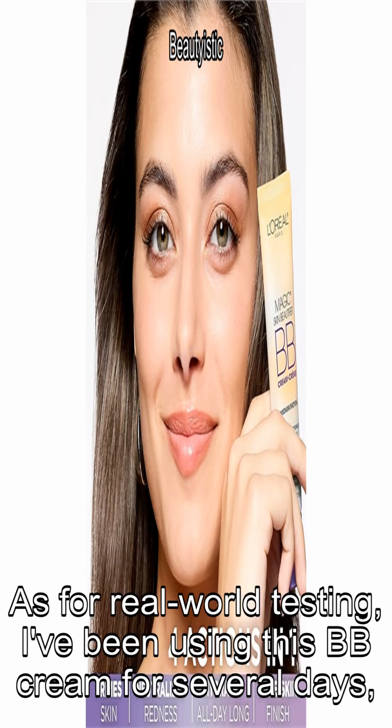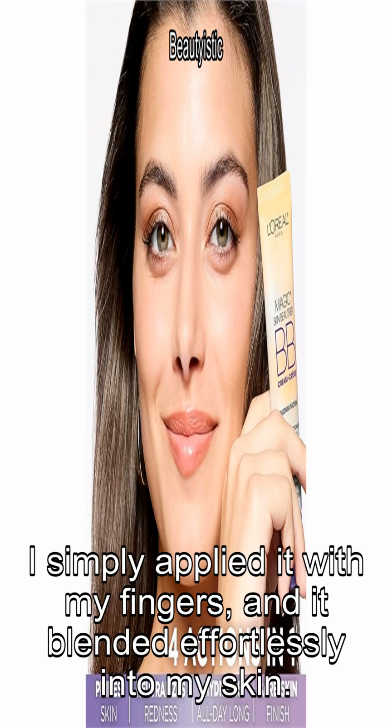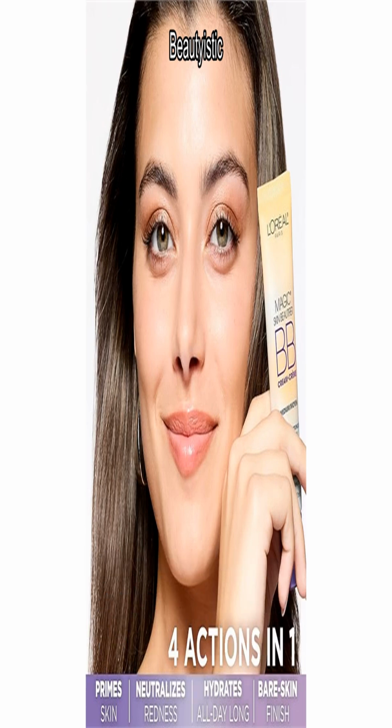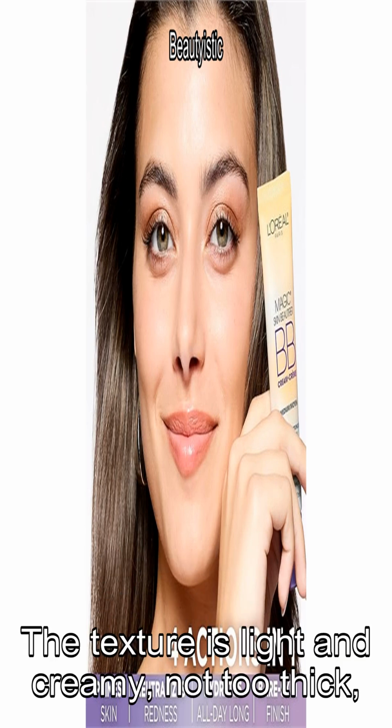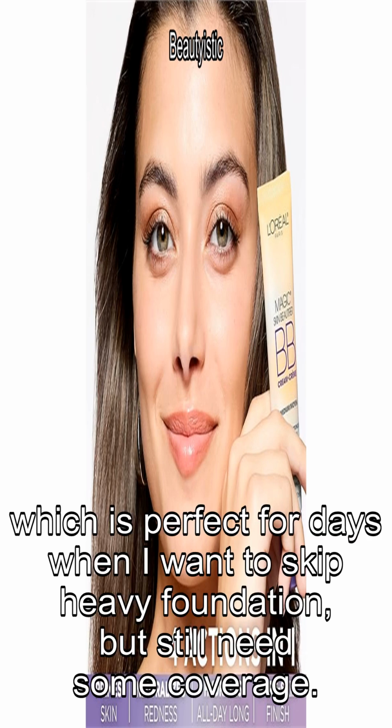As for real-world testing, I've been using this BB cream for several days, and I have to say, the ease of application is one of its strongest points. I simply applied it with my fingers, and it blended effortlessly into my skin. The texture is light and creamy, not too thick, which is perfect for days when I want to skip heavy foundation, but still need some coverage.